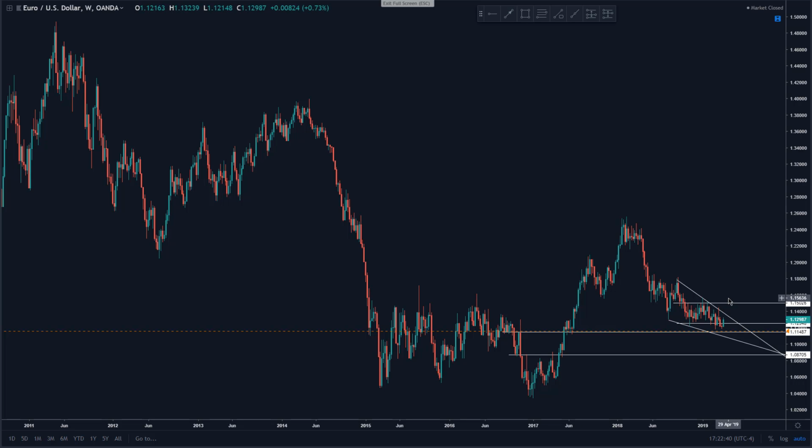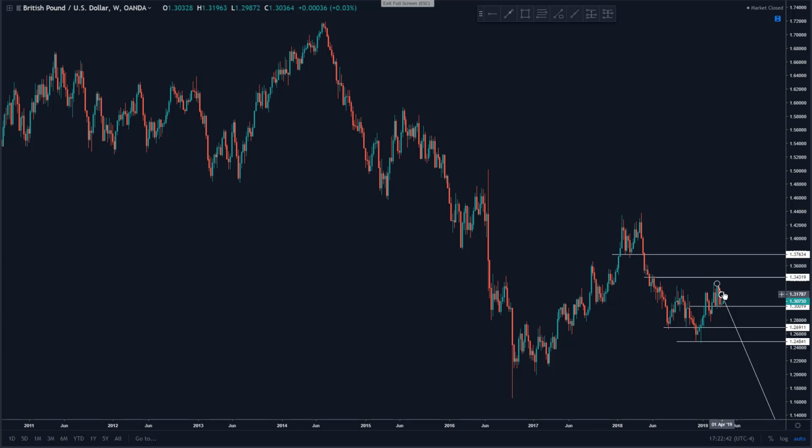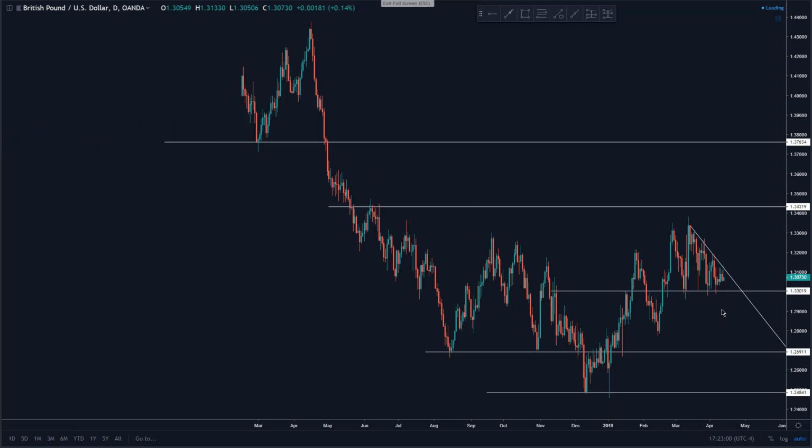Here in the British pound, also expecting to see a little bit more bullishness. The Brexit is definitely the wild card, but they've gotten approved to push that out till October 31st. You still need to bring that to Parliament. However, as far as charts go, let's go down to a lower time frame here.